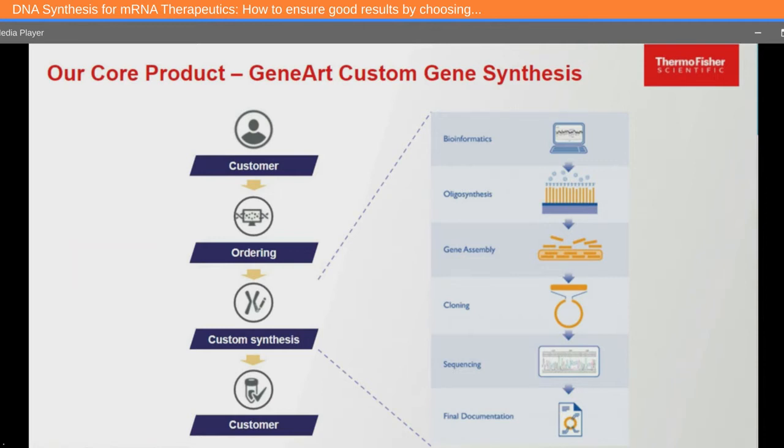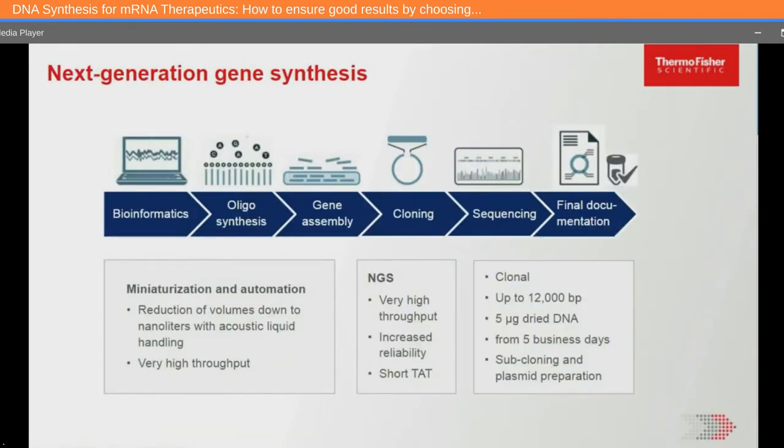This workflow is shown in some more detail here. What I find important is that in the beginning, bioinformatics serves two purposes. One is that it enables us to design a sequence in a way that we can reliably and efficiently build it in the minimal amount of time. At the same time, it also enables us or customers to design a sequence that's fit for purpose and the biological function that you envisage, so you can optimize your sequence for your function.